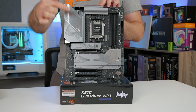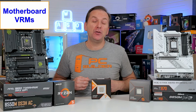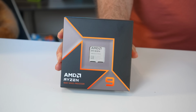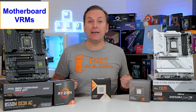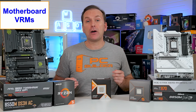Let's briefly talk about VRMs. That's the power delivery in a half square around the CPU. It used to be a bigger issue, but for gamers looking to use either a Ryzen 5 or 7 CPU, virtually any Ryzen motherboard is going to have good enough VRMs. If you're buying a Ryzen 9950X or 9950X3D, you'll want to get a motherboard with a strong VRM that won't potentially overheat during heavy all-core workloads, which we'll go over in the creator/ultra premium recommendations.